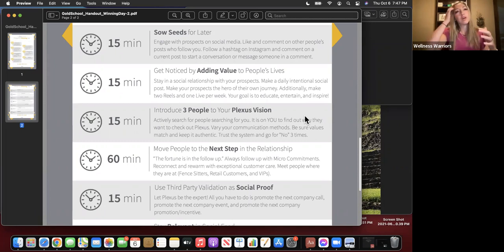Maybe you don't have a solid 2 hours that you can work straight in a day. And maybe that's more than you can commit ever. So you might need to clip and make some of these a little shorter. Like maybe give 5 minutes to sowing seeds, 5 minutes to adding value, 5 minutes to inviting, and then 15 minutes somewhere else during the day. Just see where you can fit it in, and you'd be surprised if you cut Netflix out of your life.